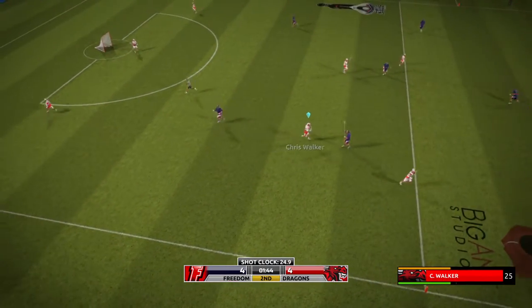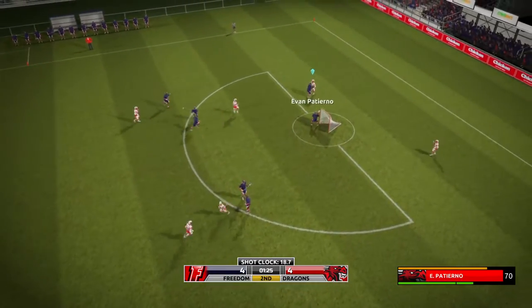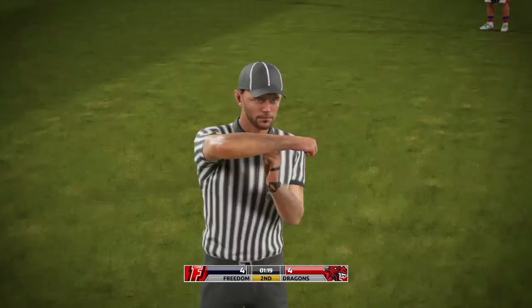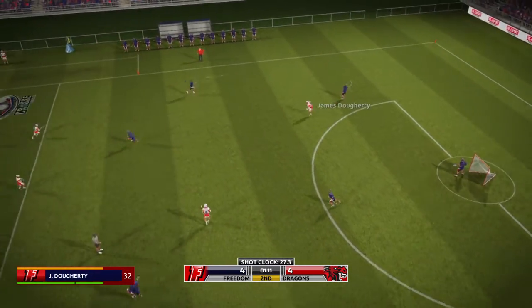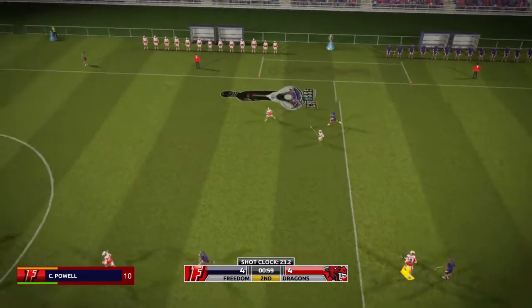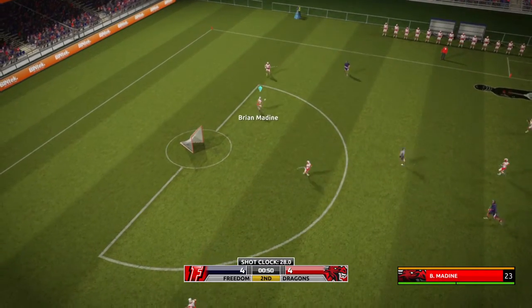Walker has the ball. Ball stop center. Paterno. Files. Misstepping there. The ref was well positioned to see it and made the call. We are back underway. And off target there, the ball hits the ground. Dragons ball. The goalie receives the ball.